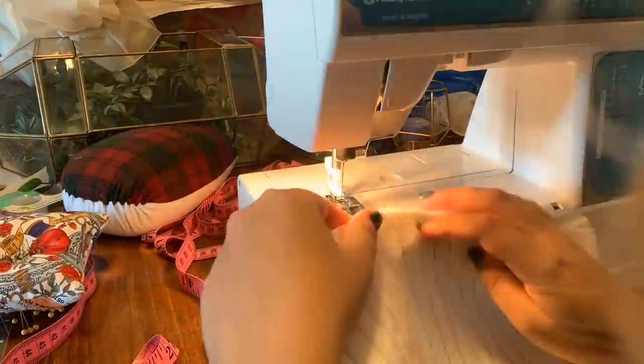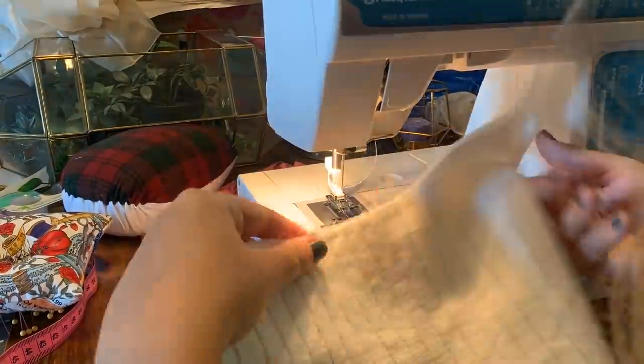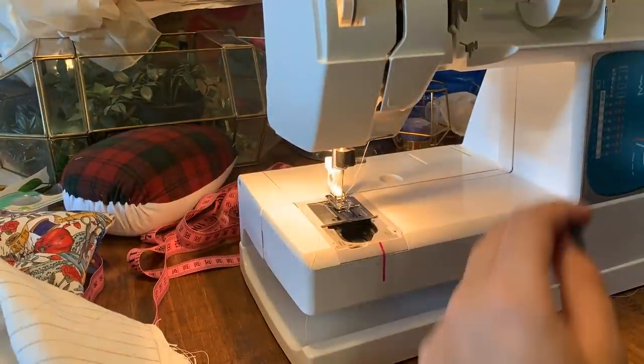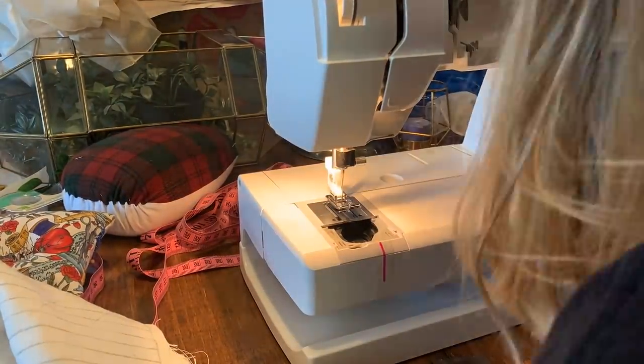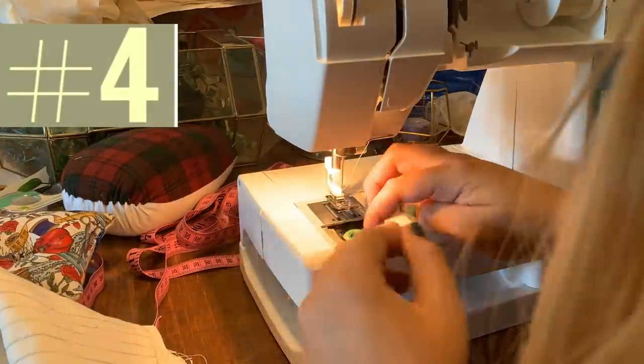One thing to note here is that I am sewing each boning channel from the top down instead of alternating directions going from top down to bottom up, and this apparently helps with the fabric warping because you're not pulling it in two different directions as you're stitching up and down.